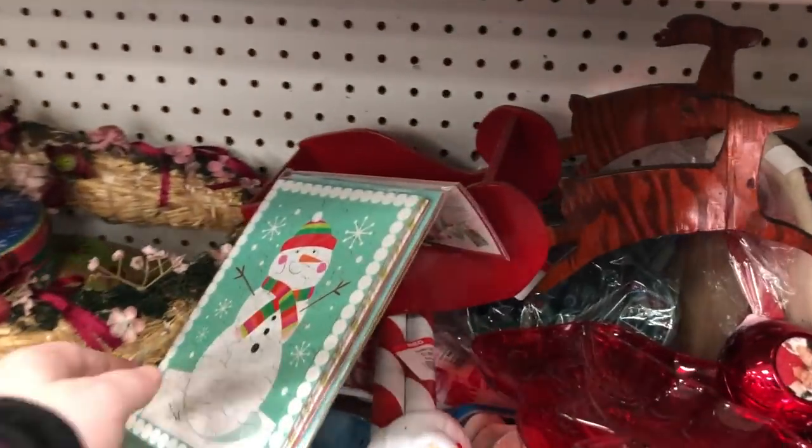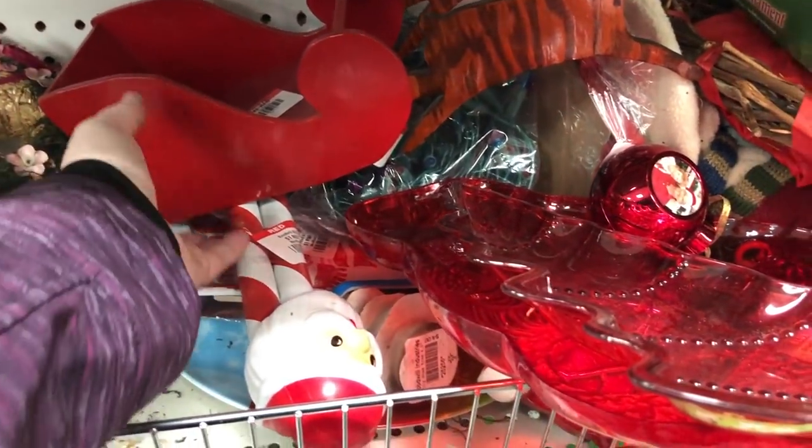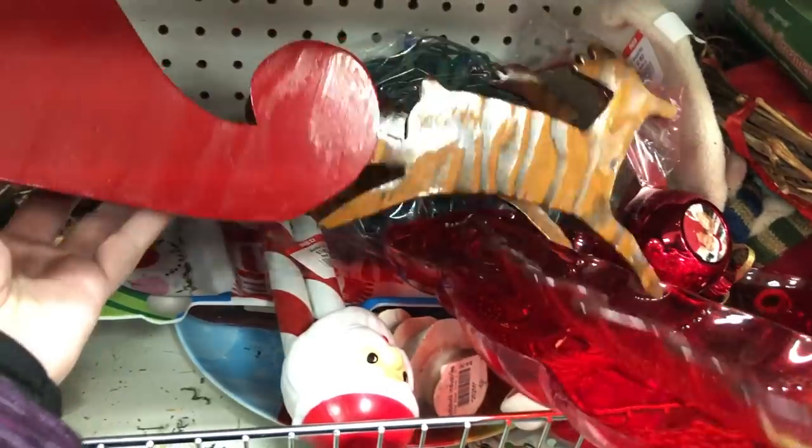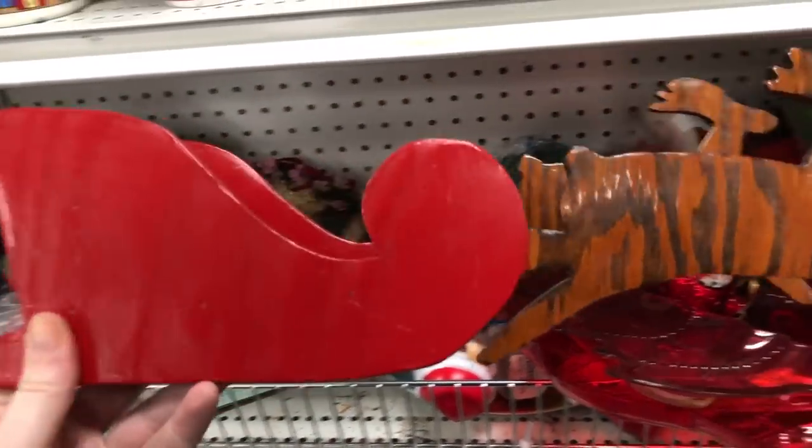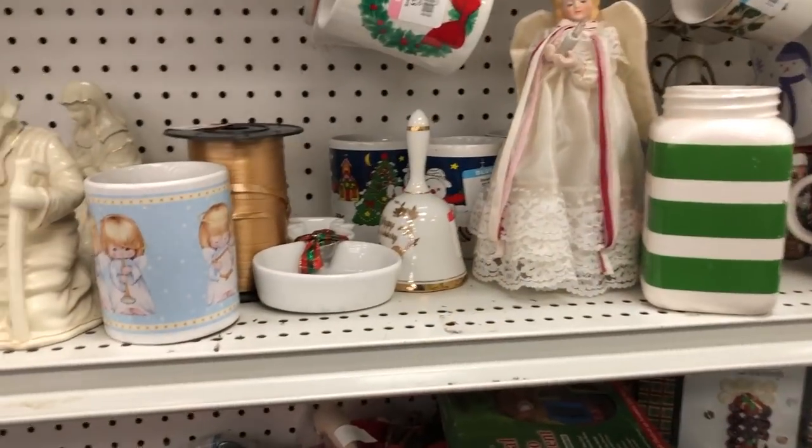I really liked this sleigh I found. It's a wooden sleigh and it has wooden reindeer in the front of it. Isn't that super cute? It looks handmade to me. I just thought it was the most adorable thing.